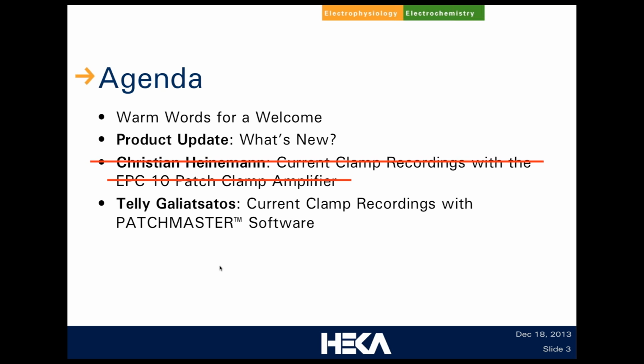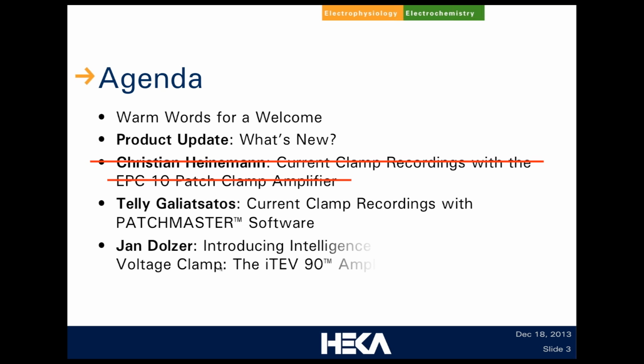So we changed the order of the other talks. Telly Galiatsatos will talk about current clamp recordings with Patchmaster software. Originally, he was going to focus on software entirely, and Christian was going to cover the hardware aspects. Telly will take over some of the hardware-related aspects from Christian's talk, and have a little more time to go into the software. And then at the end, I will speak about intelligence in a two-electrode voltage clamp amplifier, the iTEV 90. And at the very end, we will have a question and answer session.